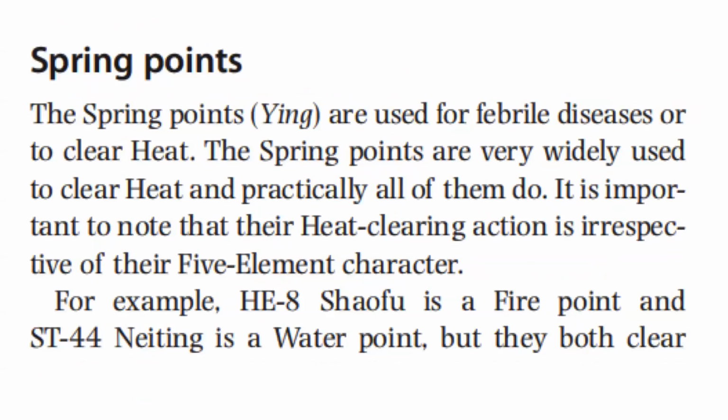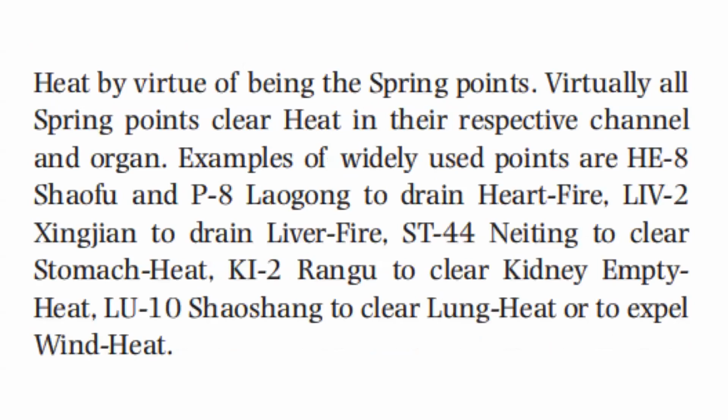The spring points, or the ying, are used for febrile diseases or to clear heat. The spring points are very widely used to clear heat, and practically all of them do. It is important to note that their heat clearing action is irrespective of their 5-element character. For example, heart 8 is a fire point and stomach 44 is a water point, but they both clear heat by virtue of being spring points. Virtually all the spring points clear heat in their respective channel and organ.